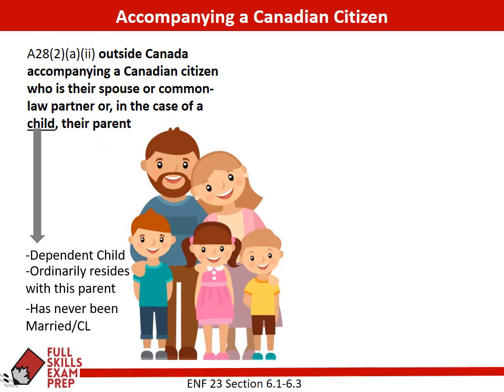But for a child, remember, this has to be a dependent child. This dependent child has to ordinarily reside with the parent who is a Canadian citizen. And one little interesting piece that you can see in Enforcement Manual 23 is that the child cannot have been ever married or in a common law relationship. Now, in terms of understanding the relationship needed for someone to be considered a spouse or common law partner, we analyzed this pretty thoroughly in the spouse, common law, conjugal partner lesson. So if you've gone through that, this subsection of Article 28 will be a little bit easier for you.